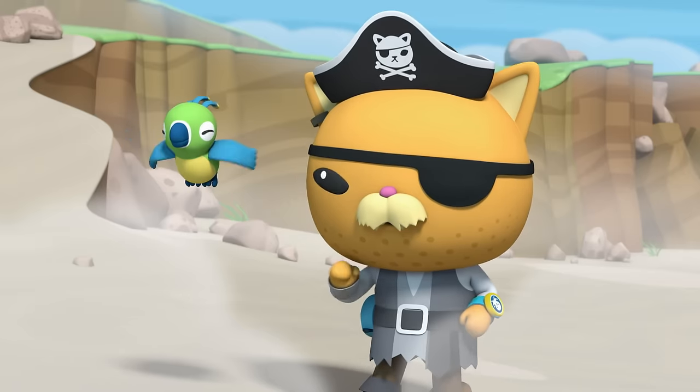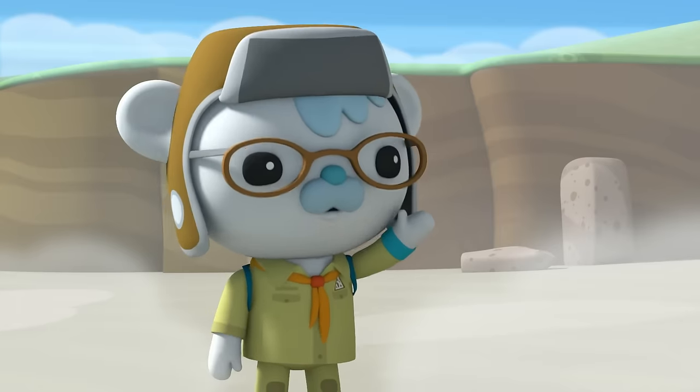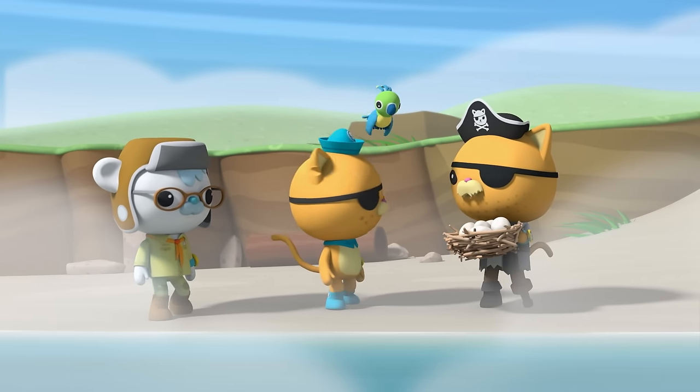Avast, matey. Don't want you getting lost in all this fog. Best take a buddy with you. I'll go. All right, then. We'll find the mum. And I'll stay here and look after her nest.